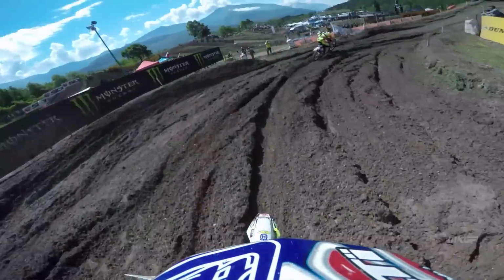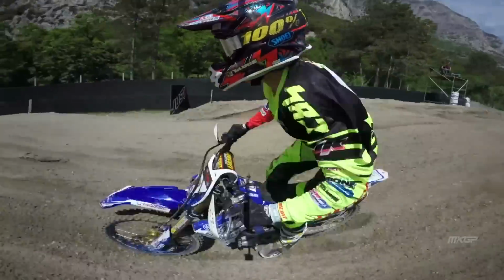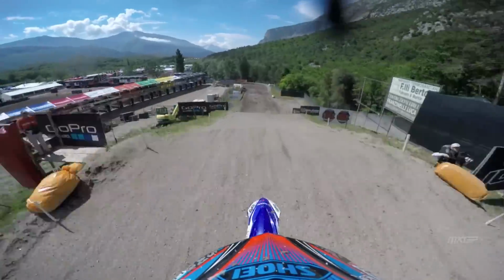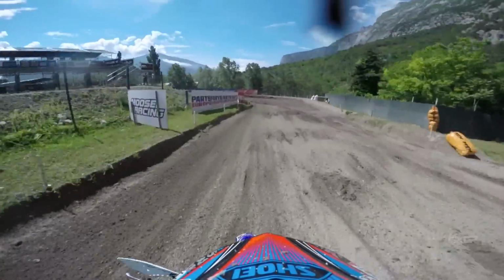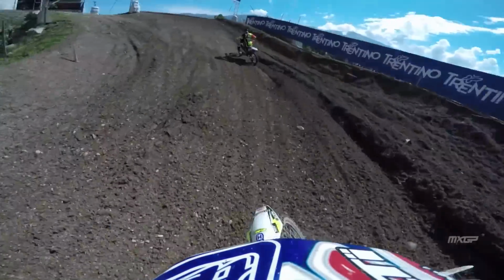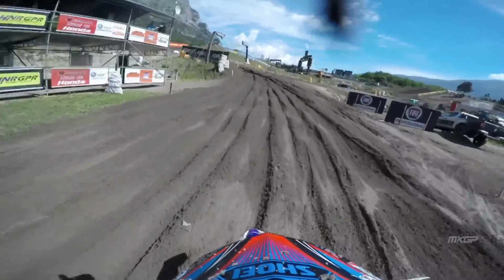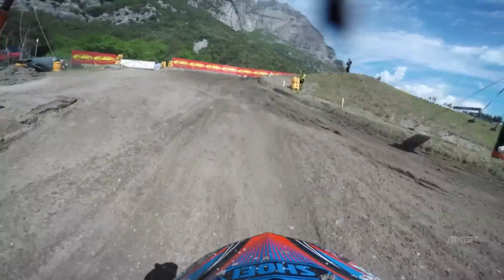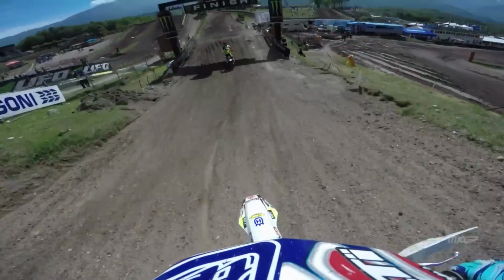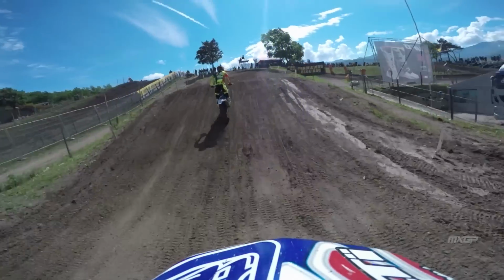Again, it starts to fall away a little bit on the exit, but then we suddenly find traction, hit the Tag Heuer tabletop jump, and they've tightened it up through the rhythm section. Series of doubles, dropping downhill. Very fast down here into this sweeping left-hander. Exit over the jump, under the Trentino banner. And then this is where Ryan Villopoto crashed out spectacularly last year. Through the chicane, this is the final turn. And then the Monster Energy finish line jump awaits here, and that's a lap of Pietramurata.